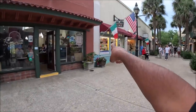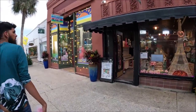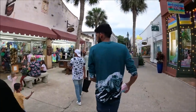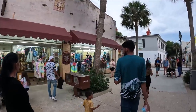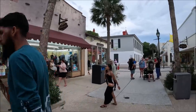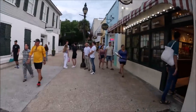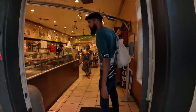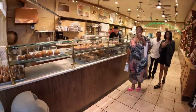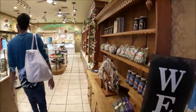There's a nice pizza shop there. What else do they have here? They have a clothing store here. Okay, I mean, the chocolate fudge ice cream. Yeah, ice cream shop here.